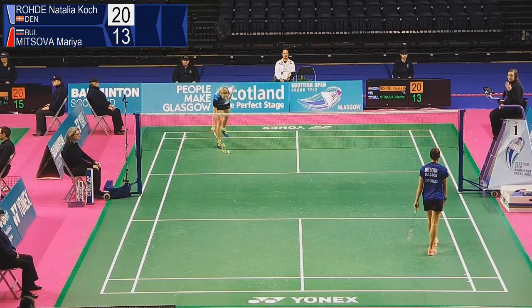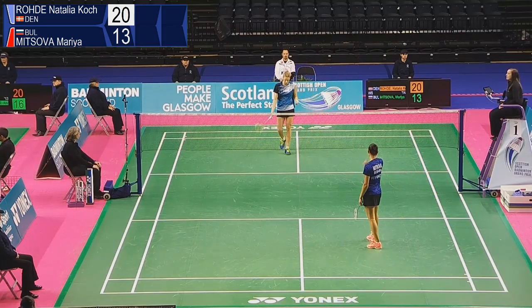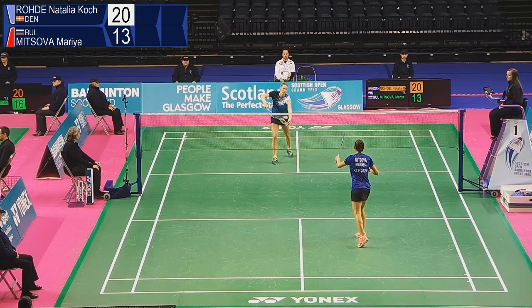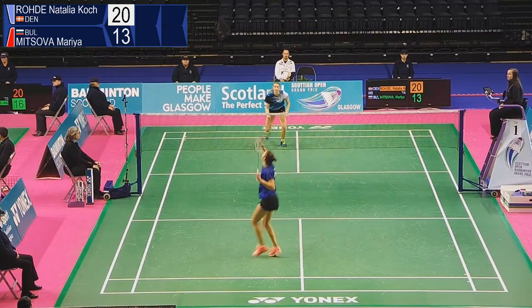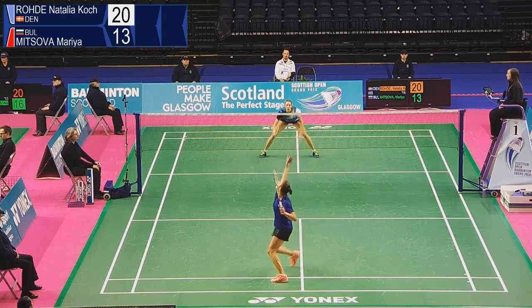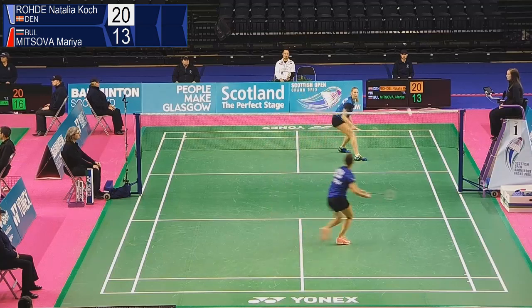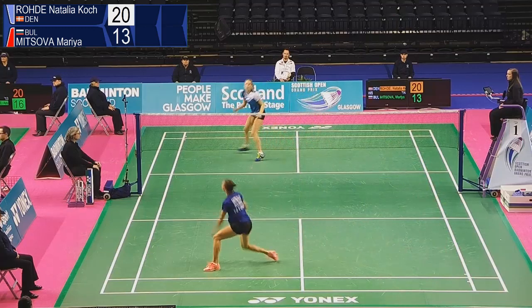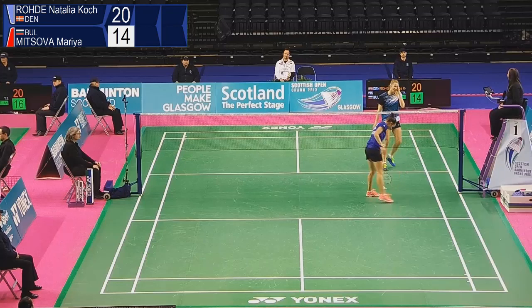We've arrived at match point. Pretty comfortable first set for the Dane so far. It's not been too tricky. She had to scrape a few back, but she's looked pretty in control this whole set. Aggressive forehand again. She is very strong in that corner. Service over. A little bit of luck coming in.